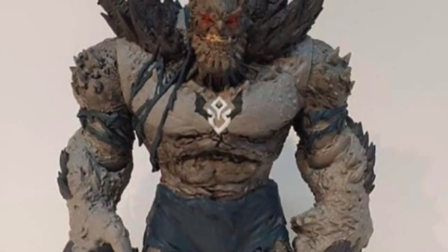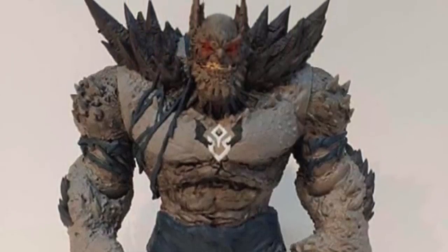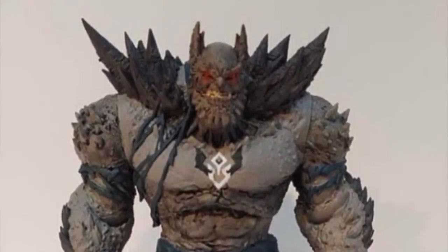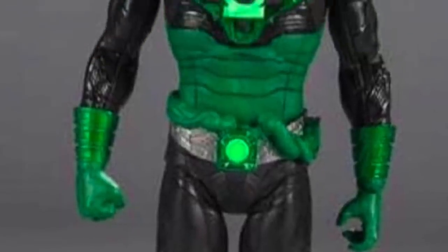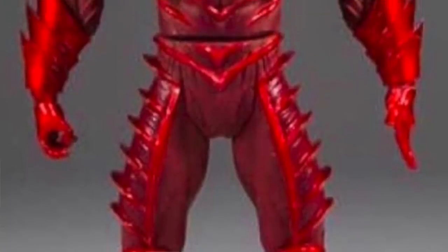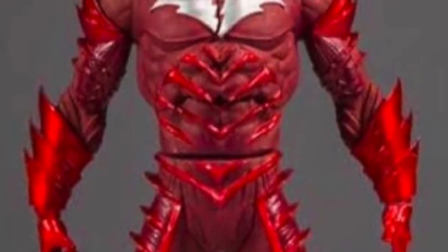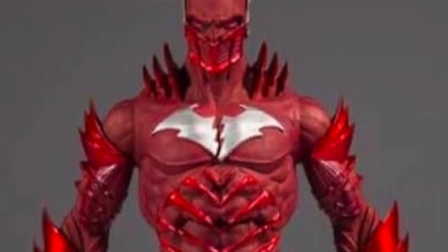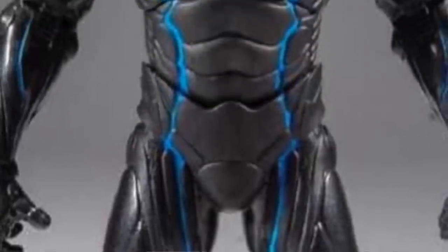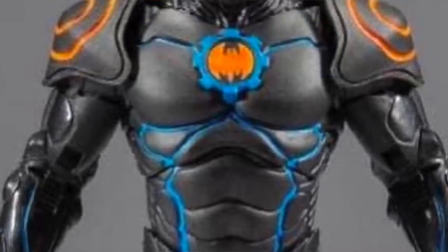So the images show the Devastator figure, which looks really good, in my opinion. It looks like it has a nice size to it, and the detail overall looks really good on it. The Dawnbreaker figure, Red Death, which is probably my favorite design for these Dark Knights Metal characters, and then Murder Machine. So again, these aren't officially confirmed, but we did see listings for these figures at EB Games, and hopefully McFarlane will be releasing official images for these in the near future.